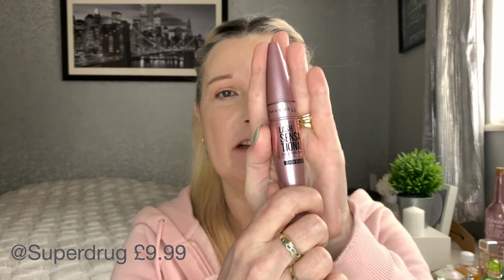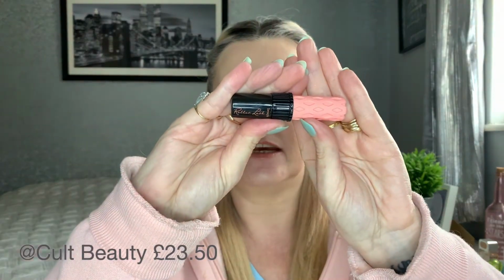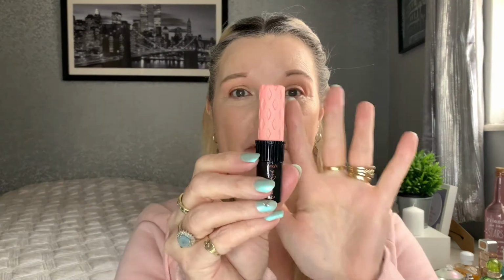So today's Battle of the Mascaras, which I've decided to name it, is the Maybelline Lash Sensational Full Fan Effect Mascara, which is this one here, versus the Maybelline Roller Lash, this one here. So I've used both of these before. I have been through a large tube of this one, so I thought I'd buy a mini because I've got so many they'll just never all get used up. So I thought it's got a better chance of getting used up if I get minis.